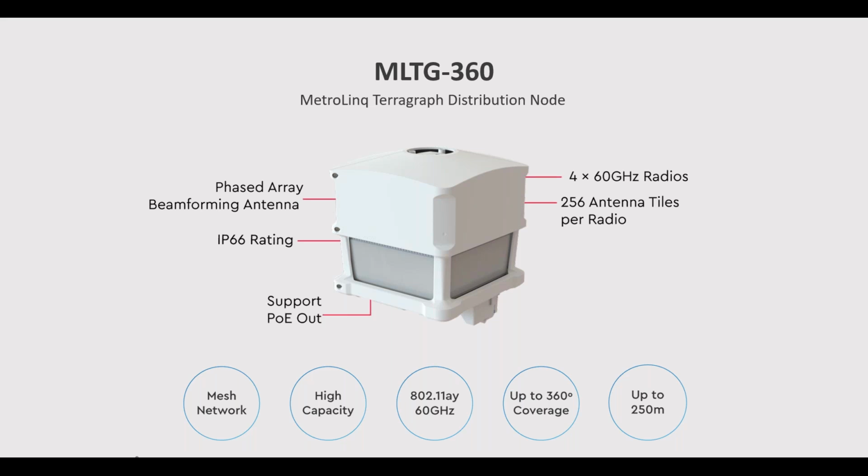Now this one is a little different. It has 4 90-degree antennas. It has 64, actually that's a typo in there, it says 256. It's 64 antenna tiles per radio. There are 4 radios, so it's actually 256 total. But 64 allows for more directivity of the beamforming. So it's down to 1.5 degrees horizontal and 10 degrees vertical, which gives it around 22 to 23 dBi, about 6 more dB of gain, which gives it more range. And it has a higher output power, I think around 20 dBm compared to the 14. So that's an improvement as well.